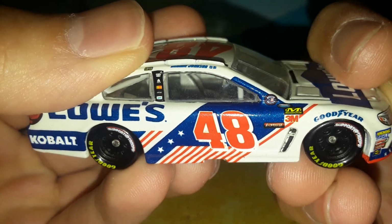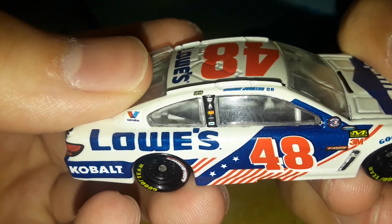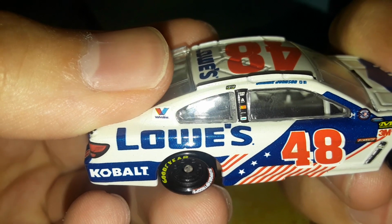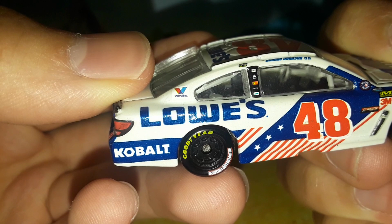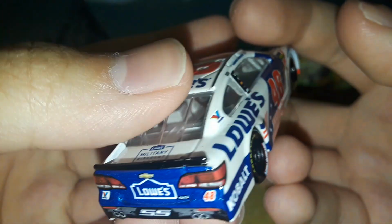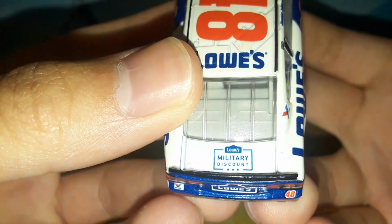You got 3M, Flowmaster, the little side vent of the Chevrolet SS. You got number 48 right there, NASCAR Salutes, Jimmie Johnson, which has Facebook and Twitter. And you have the 2 race winner stickers, Hendrick Motorsports. You got Exalta, Bosch, Freightliner, and Siemens. You have Lowe's, Valvoline. You have the Goodyear wheels again in the back. You got Lowe's, Cobalt. You have Valvoline, Chevrolet, Lowe's, SS, number 48.